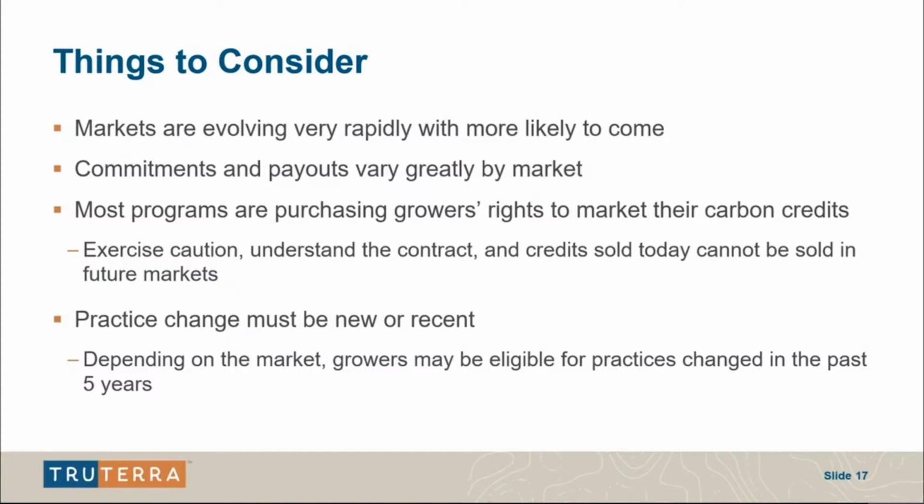And then other things to consider, which we already went over: most programs are purchasing growers' rights to market their carbon credits. Again, that's important because it's basically like mineral rights, right? You want to make sure that you're always in control of your carbon credits. You don't want to give away your rights. So exercise caution, understand the contract, and understand that the credits that are sold today cannot be sold in future markets. If you sell a credit today for $5 and tomorrow someone offers you $20 for the same credit, you've already sold your credit and it goes into a verified registry.